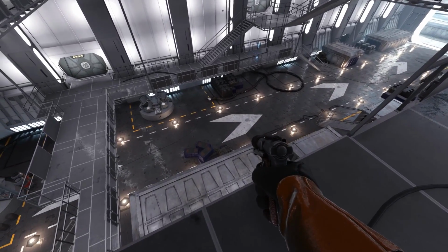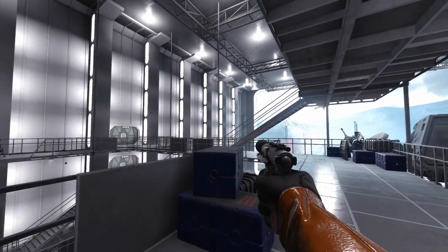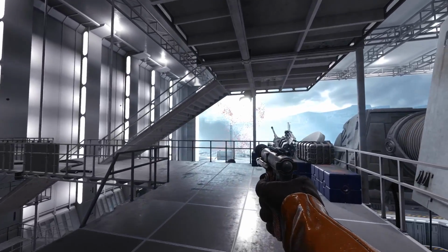This doesn't look very safe. Look, it's a long drop. It's like they forgot the same thing over here. They forgot the railing.